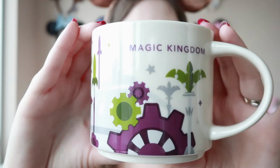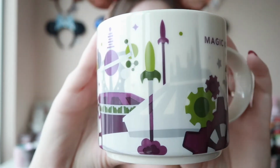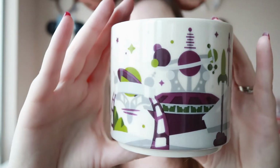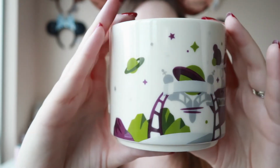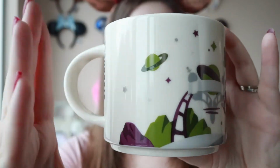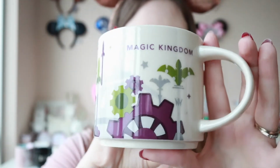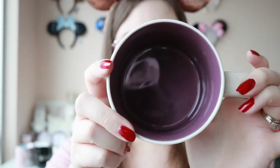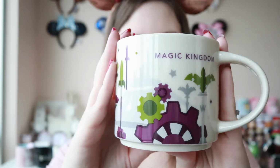So this is the Magic Kingdom mug, and it's kind of Tomorrowland themed, as you'll notice. This one is still available in the parks. Actually, all of the Walt Disney World ones are still available. This one is probably my least favorite of the entire collection. The colors, I don't know, it just looks very Mardi Gras to me. The color on the inside is purple, but I'm still glad to have it.